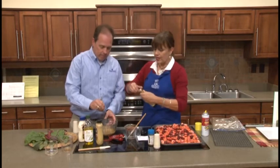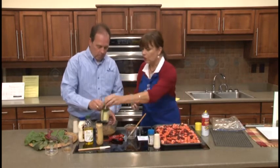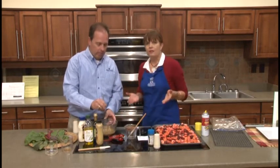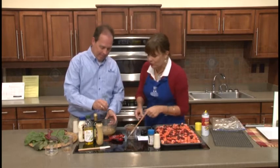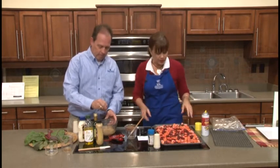Well, we used a clover honey. This is a local honey by one of the Allen County beekeepers, Harris Overholt, and he does a white clover honey a lot. It's a lighter honey. So that's the one we're using today. So you're just kind of whisking that together now.